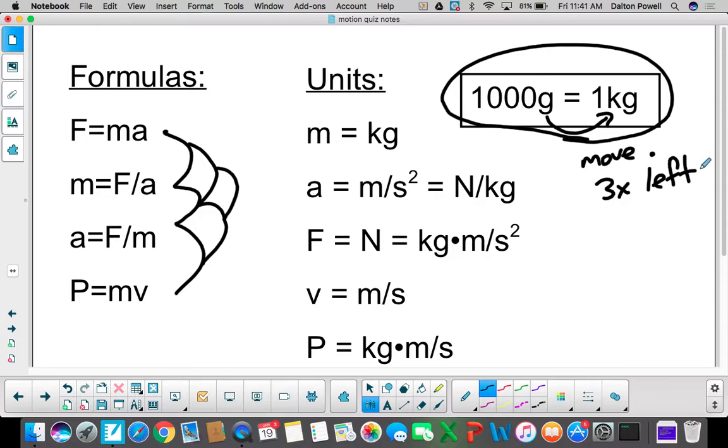Acceleration! You will need to know the formula, but the units for acceleration are meters per second squared. Another unit that is a valid acceleration unit is newtons per kilogram. We get that from this formula right here. We divide force by mass, we divide newtons by a kilogram. So newtons per kilogram is a unit of acceleration.